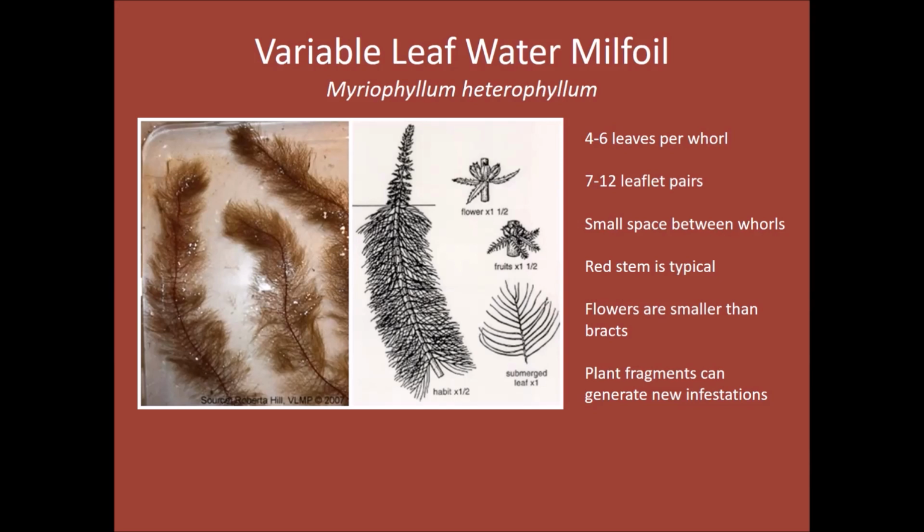The variable milfoil that we found in Long Lake down here in Bridgeton has a really pale stem, maybe I would consider it pale pink. So again, variable leaf milfoil. It varies in appearance. So this is one of the ones that we do send out. There's a gentleman at St. Joseph's College that does the genetic testing for milfoil in Maine. So he can test it and see what species it is.